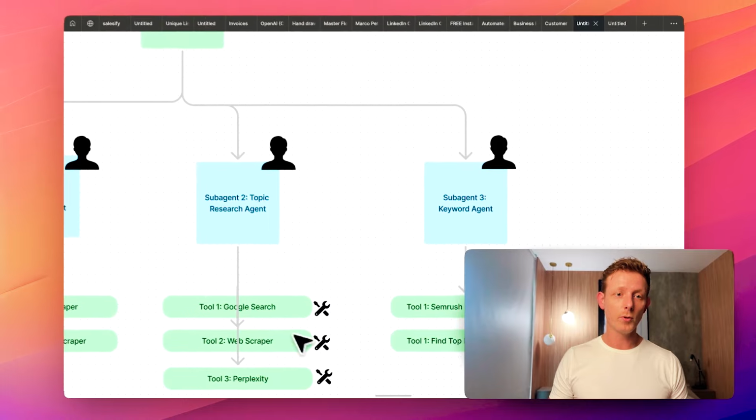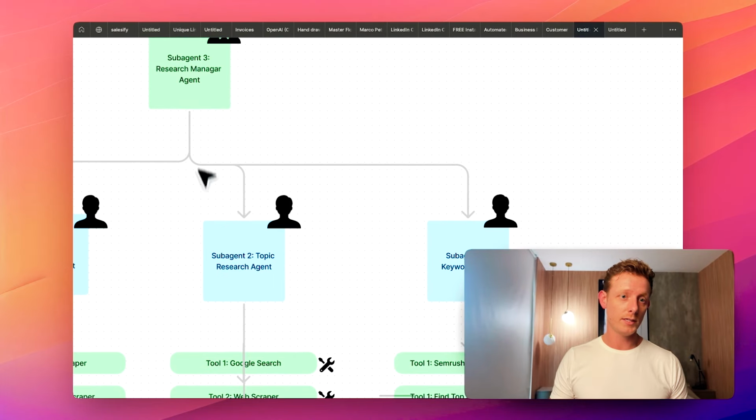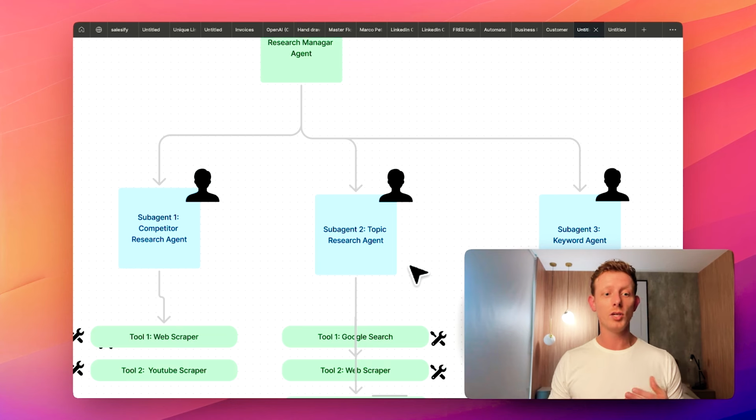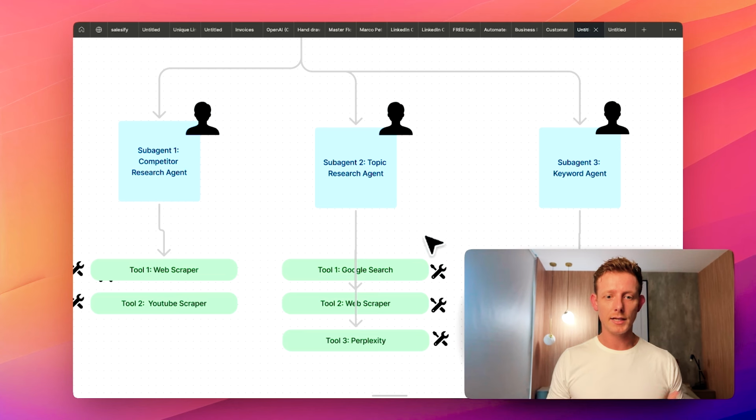Now, it will report that back to the research manager agent, who then instructs the topic research agent to do an in-depth research on the specific topic and keyword, right? So basically, this agent has access to Google search, web scraping, and Perplexity to get a really comprehensive research on the topic. So we can use that later when we actually write the content, right? So he does the topic research.